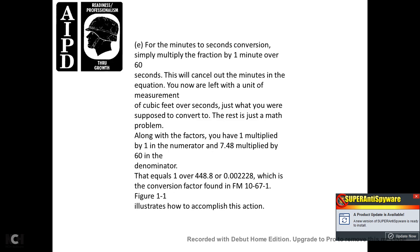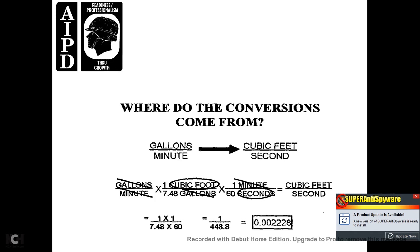This equals 1 over 448.8, or 0.00222, which is a conversion factor found in Field Manual 10-67-1, and Figure 1.1 illustrates how to accomplish this. Where did the conversions come from? Gallons over minutes equal cubic feet over seconds.